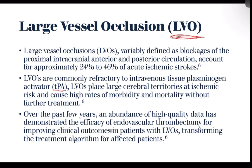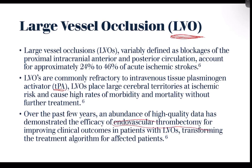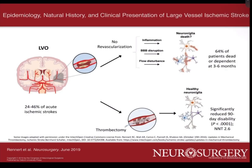And so over the past few years, an abundance of high-quality data has demonstrated the efficacy of endovascular thrombectomy for improving clinical outcomes in patients with LVOs, transforming the treatment algorithm for affected patients. So we're going to talk about this word right here, endovascular thrombectomy, and what that means, okay?